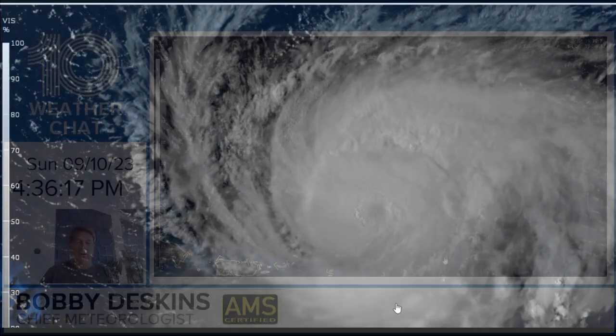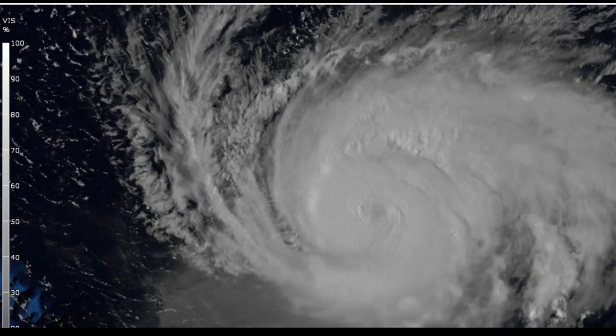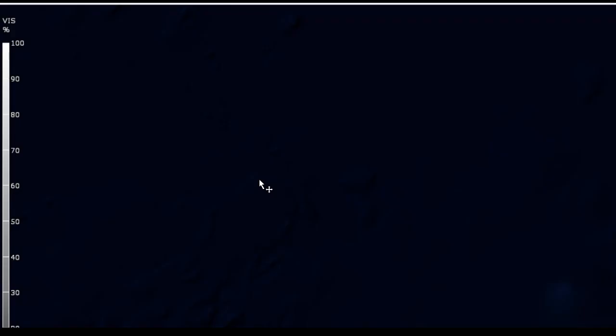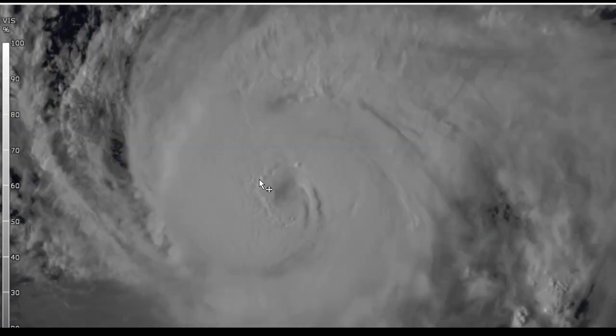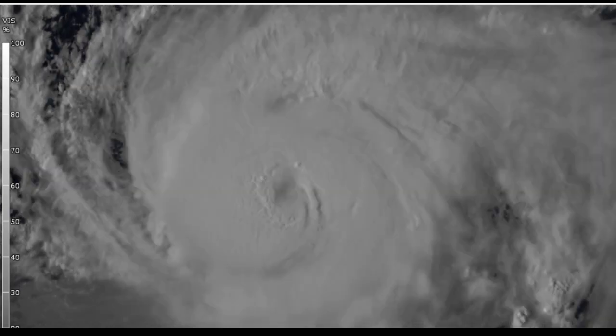Let me show you a picture of Lee. You can see here, actually a pretty decent looking storm. This is the visible satellite. Trying to get the eye going here. Trying to do it again. You can see right down in there, and it looks like it's trying to clear out just a little bit. It's been kind of a tough go, to be honest with you.